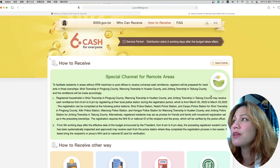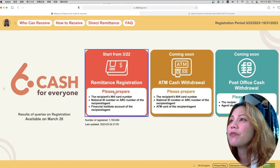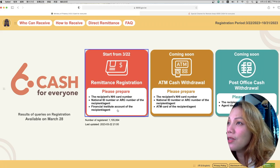And now we have to register. So when we register, here's what we need. The recipient's national health insurance card number, so the number of your jianbaoka, and then the national ID number or ARC number of the recipient or agent, financial institute account of the recipient or agent. Okay, so financial institute account, it means the bank account. So let's try it right now.